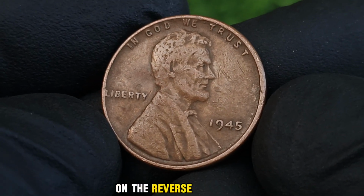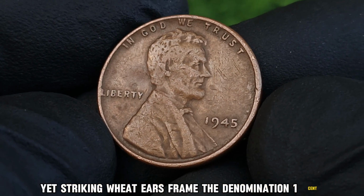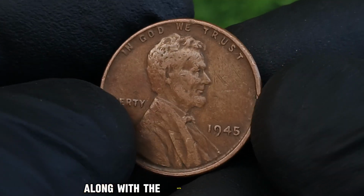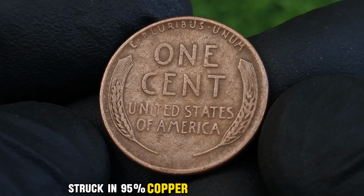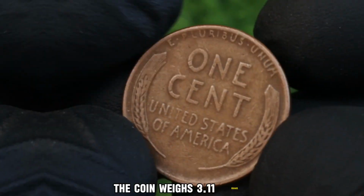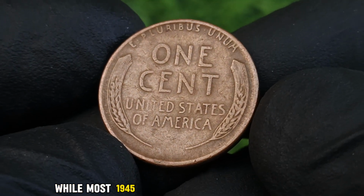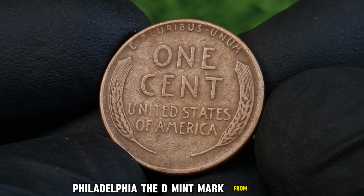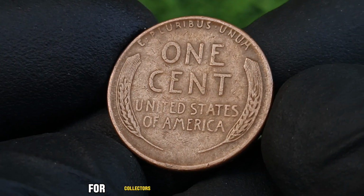On the reverse, the simple yet striking wheat ears frame the denomination 1 cent and the inscription United States of America, along with the motto E Pluribus Unum. Struck in 95% copper and 5% tin and zinc, the coin weighs 3.11 grams and measures 19 millimeters in diameter. While most 1945 pennies are without a mint mark, Philadelphia, the D mint mark from Denver and the S from San Francisco add appealing variety for collectors.